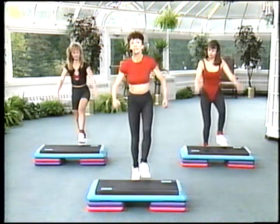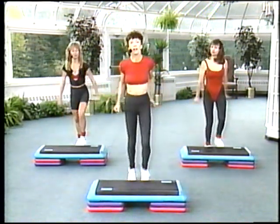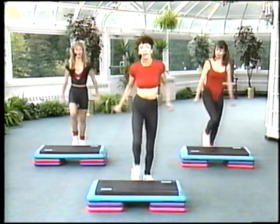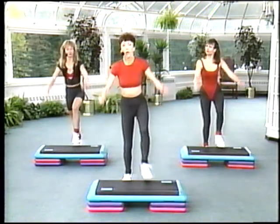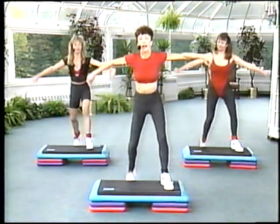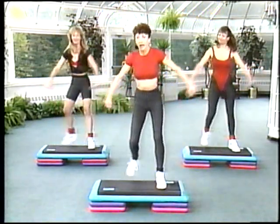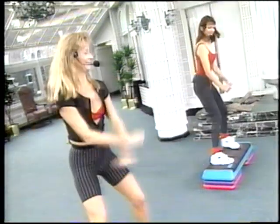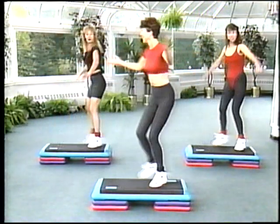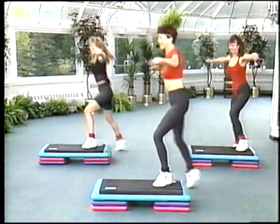We need to make this a single leg basic. One more basic. Tap and change right here. Tap and change. That's it. Now watch what happens. It kind of spreads out. Hands turn into little windshield wipers, and then you start to come off the step with a turn. We call that turn step. Surprisingly enough.